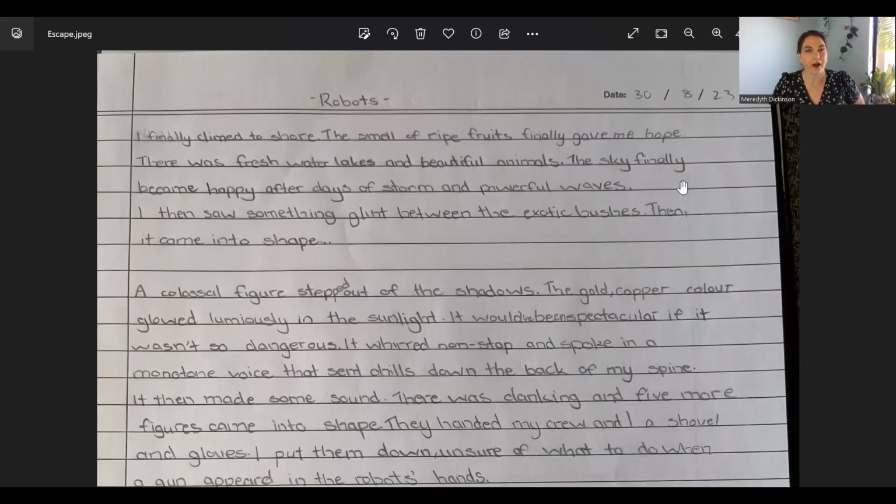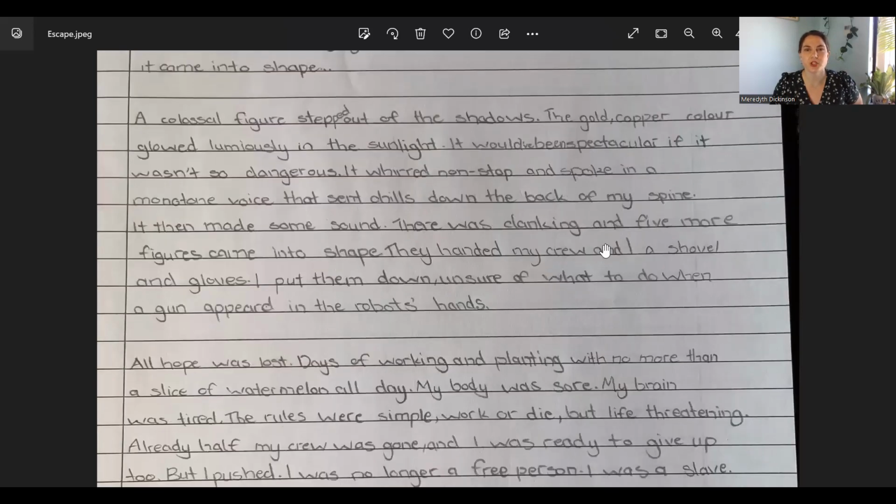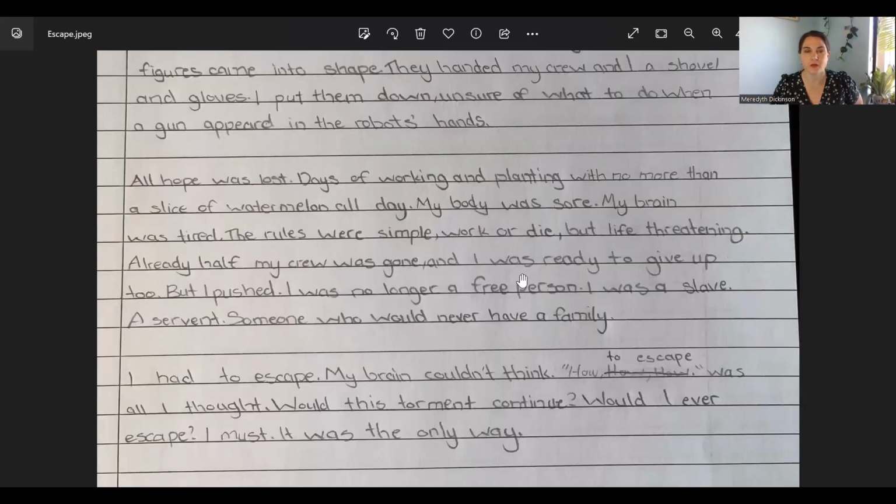She's used the word finally a lot in this paragraph. That's a small thing and an easy fix. She said in here, it whirred non-stop and spoke in a monotone voice. Then it made a sound. It was already making a sound. These are minor editing things. The main problem comes in here.